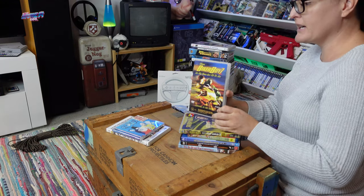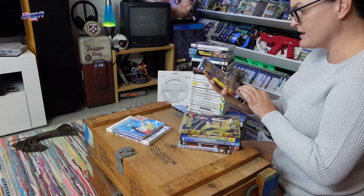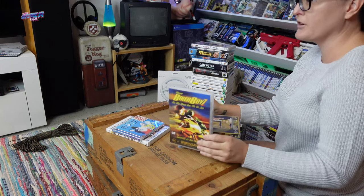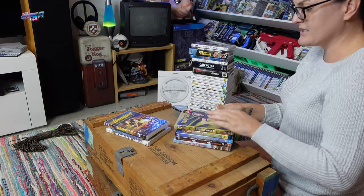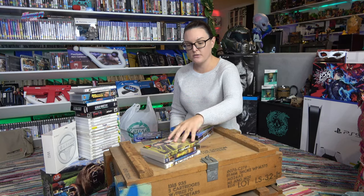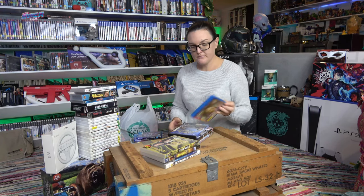A movie called Biker Boys. I can't remember if this is the one. No, it's not. It does have Kid Rock in it though, and Laurence Fishburne. So that was one that we had to obviously get. Saturday Night Live, Adam Sandler. I already have this one. I'm just going to double check the quality of it, but I'll be gifting that to a friend who likes Adam Sandler as well.